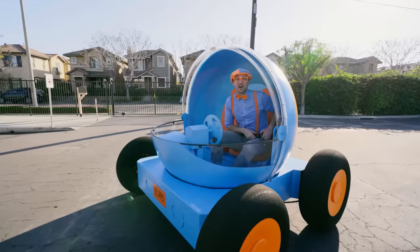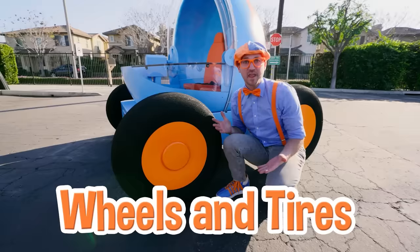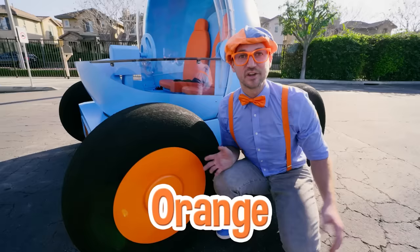Wow, I sure do love my Blippi-mobile. Hey, you wanna see some of the parts? Whoa, all right, let me hop out. Whoa, first of all, check out these wheels and tires. Aren't they massive tires? Yeah, there's no tread on them, but that doesn't stop me from going off-road. Woo-hoo-hoo! And look at my wheels. Yeah, they're the color orange, one of my two favorite colors.